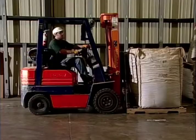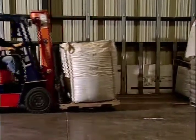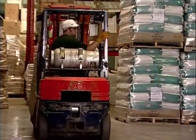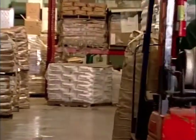Totes can also present hazards we should be aware of. Fully loaded, they can weigh hundreds of pounds, a lot of stored energy, and a potential hazard. Lifting and moving totes with the same care as a fully loaded pallet will keep that hazard under control.